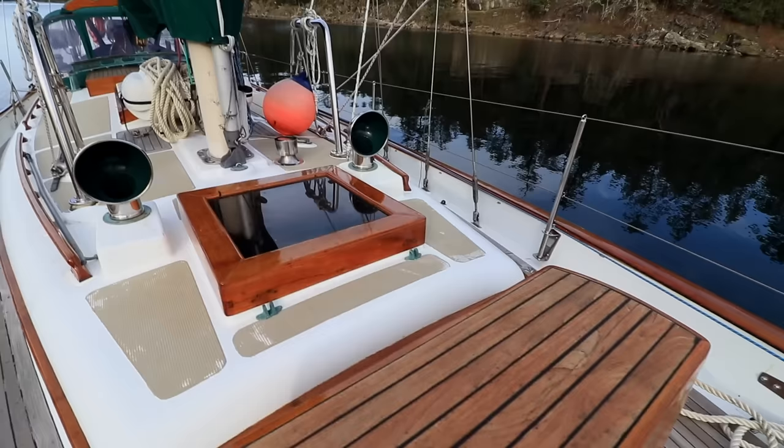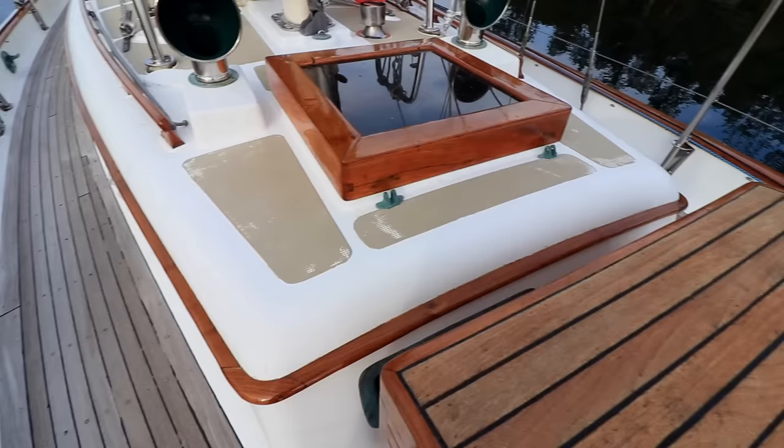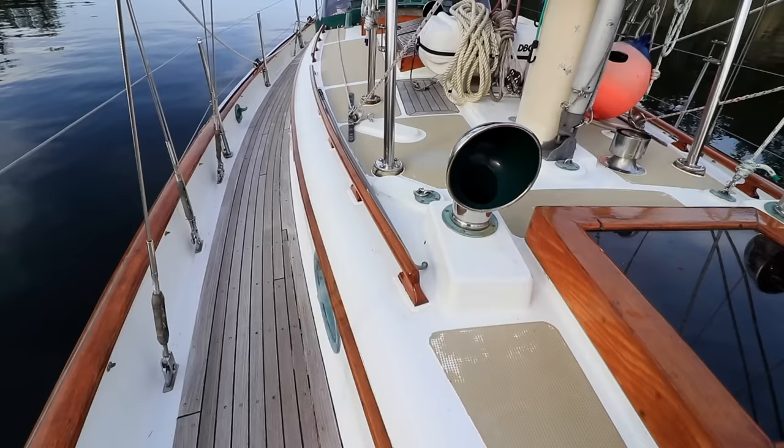The forward hatch I'm still working on. I think I've got maybe 8 or 9 coats, but I've got to get up to 12. Same with the trunk here, up to 12. The brow is done. The forward grab rails need a few more coats on both sides, but they're getting there.